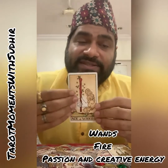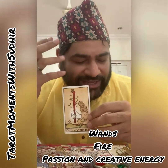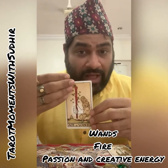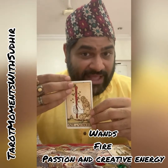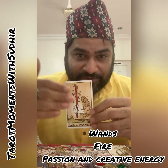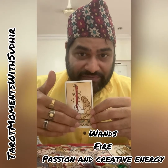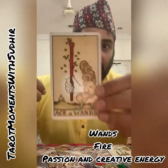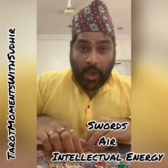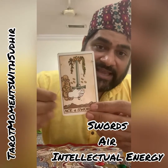Next we have the wands. Wands are all about your intellectual, creative side. This is where all that art and all those ideas and all those plans come up. Of course it's wood, and that's why the element is fire. It burns like fire. This is a side of you which represents fire. So remember that. Wood, wand, fire. The passion within. That's what this is representing. The wands. So how many cards of wands would we have? Again, 14.